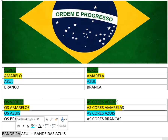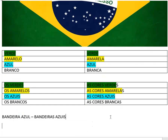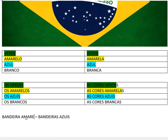Bandeira, I should have said before, bandeira is a feminine word, so I'm gonna match them with the feminine form of the word. Like, for example, let's choose one that varies, like amarelo. Bandeira amarela is the singular, and bandeiras amarelas is the plural.